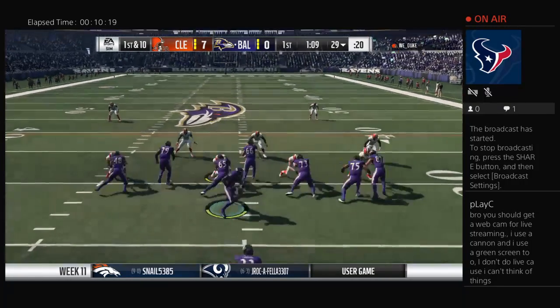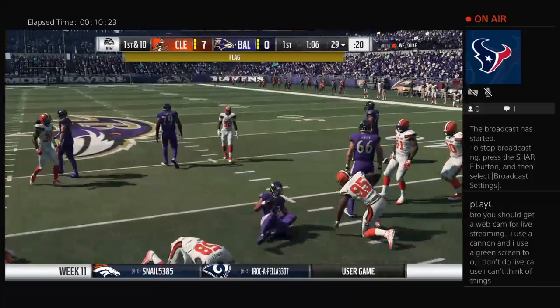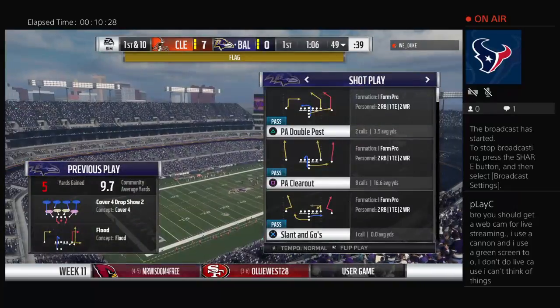Here we go. This is Langford on 1st and 10. And he'll be brought down somewhat awkwardly here, and a late flag as well. I think this one's going to be a face mask.